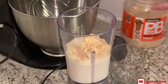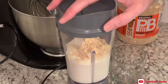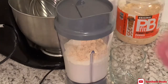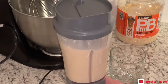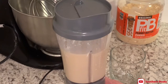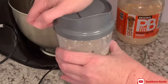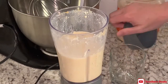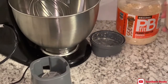Now, I have simply just a Hamilton Beach cheapo smoothie maker. You don't have to get pricey with these things and get all the fancy stuff. So pardon the noise, here we go. Okay, when you use these Keto Slim Fast milkshake mixes, they do tend to come out a little thick, which is great.